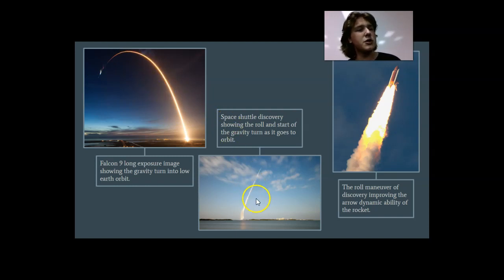Also here we have Space Shuttle Discovery showing the roll and the gravity turn, as you can see with its contrail from the SRBs, or the solid rocket boosters on the side. It creates this smoke trail, and it gives us a good idea of how it starts to turn. Over here we have the same Shuttle Discovery doing what is called the roll maneuver, where it points the actual space shuttle underneath the rocket, and it makes it more aerodynamic as it reaches orbit and travels through the atmosphere.